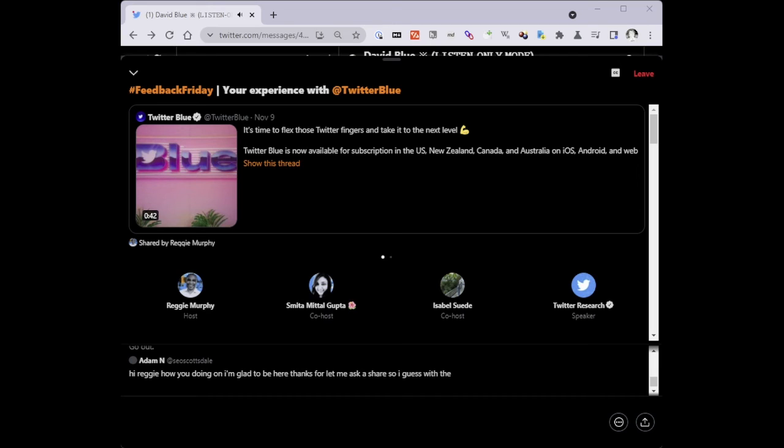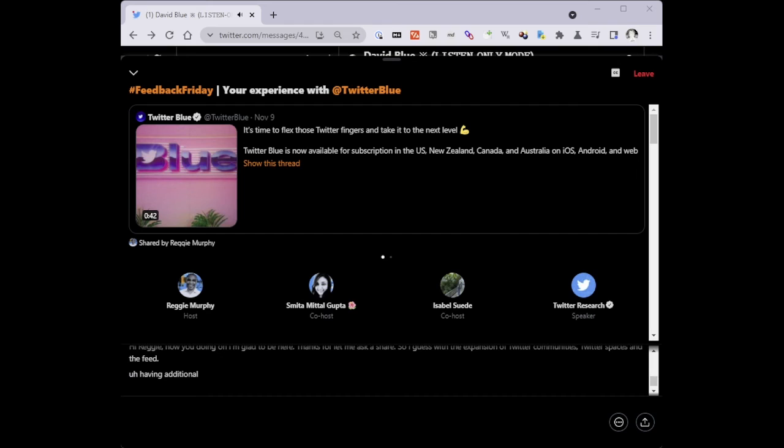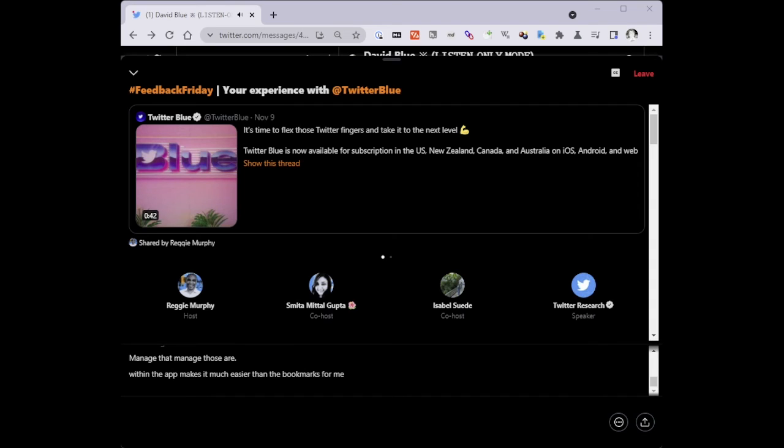I guess with the expansion of Twitter communities, Twitter spaces, and the feed, having additional tools to manage those within the app makes it much easier. The bookmarks for me, I completely rewrote social media.